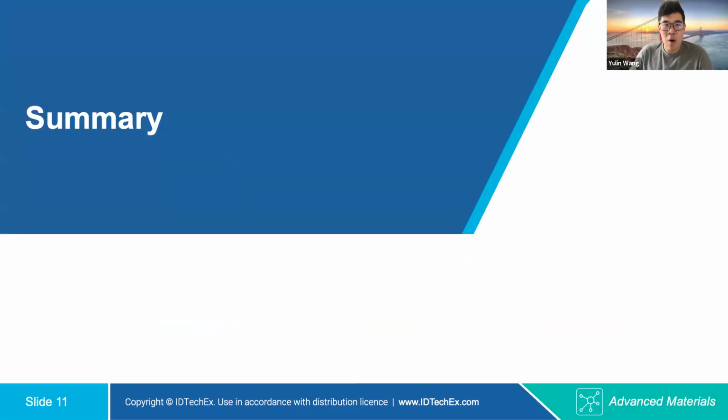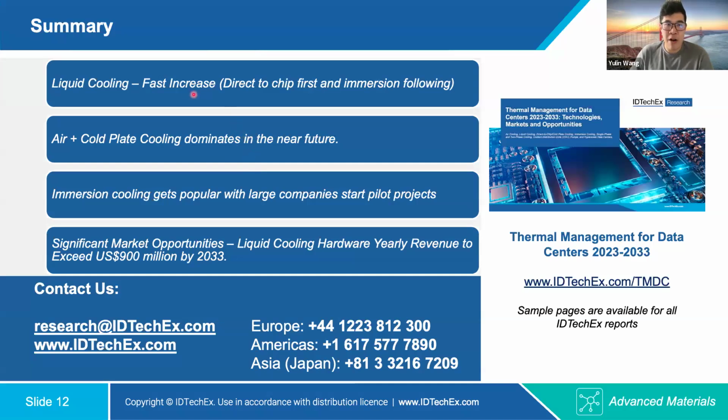And finally, I will quickly wrap up my presentation with 4 important key takeaways. The first one is liquid cooling. We do believe liquid cooling will experience a very fast increase. This has been validated already by NVIDIA. I think several weeks ago, they released their Grace Blackwell chip, and they also mentioned that they will use liquid cooled server racks. So liquid cooling will definitely be dominant in the future.